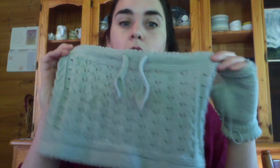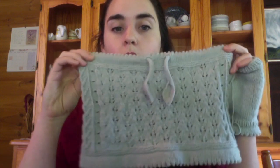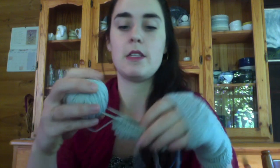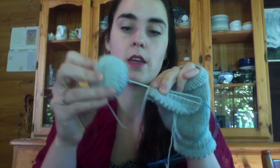So this used just under 68 grams of white gum wool for this cowl. And I had around about 32 grams left that I was going to be making fingerless mitts with, and I really didn't know how far that would go. So if you can see here, I'm on the second mitt at the moment, and this is what half of the leftovers looks like.